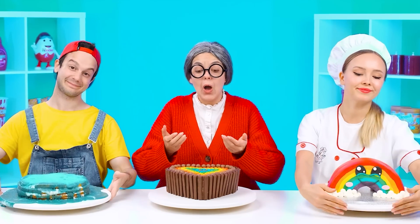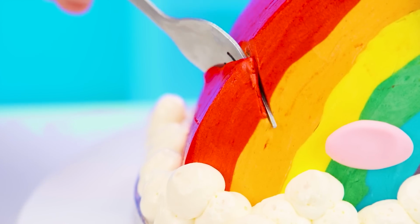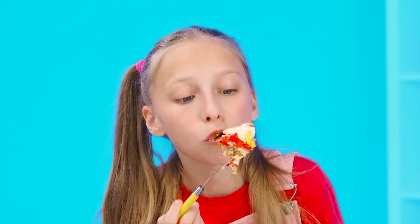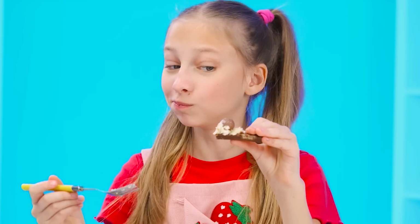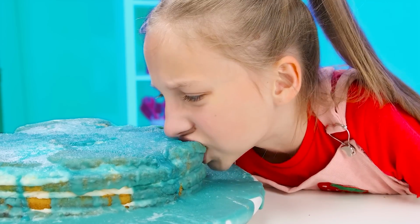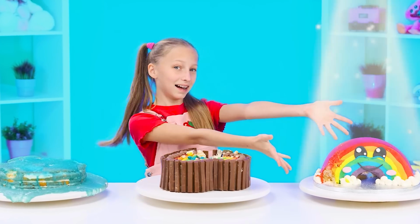Wow, it's not a bad idea, but my cake is still better. Wow, what a beautiful bright cake. Perhaps I'll start with it. Awesome! How delicious! I'll try Grandma's cake next. My favorite sweets and chocolate. Perfect. Yes! What kind of weird cake is this? We'll try it. It doesn't taste good. No. So, the cake from the chef has won! I told you I'd win. Andy, fix your cap.